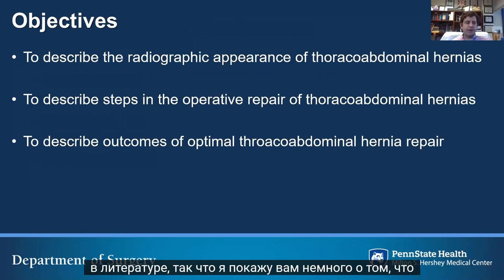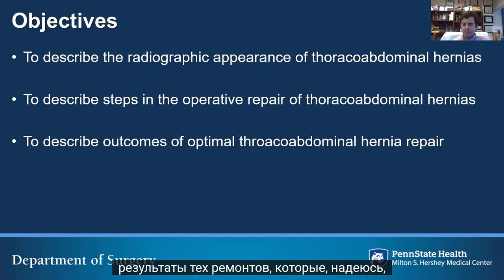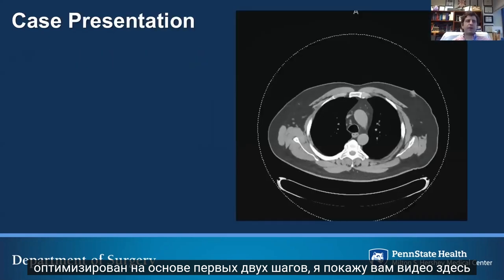Again, there's not a lot out there in the literature, so I'll show you a little bit about what Vedra and her group put together. I'll talk a little bit about how we have done our series here, and we'll talk about some of the outcomes from those repairs that are hopefully optimized based on the first two steps. I'm going to show you a video here.